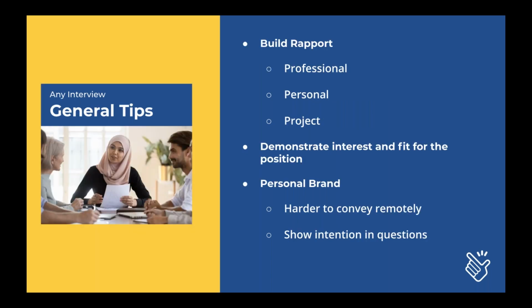Okay, so now that you've prepped for the interview, let's move into some of the more general tips for once the interview is underway. The first thing to do, and the most important thing to do, is try to find a way to connect with your interviewer and build rapport.